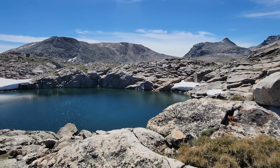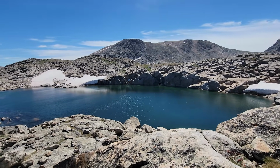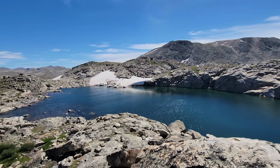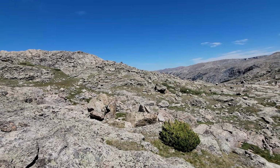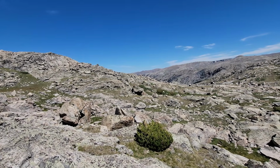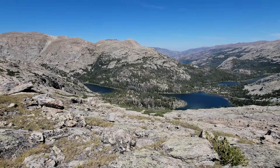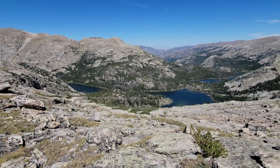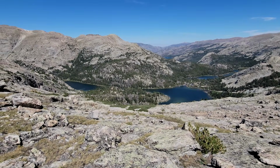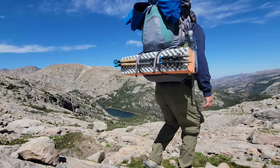We've come across this small, unnamed lake, and that snowfield on the other side has a cross section that is 8 feet deep. But we're continuing on. We got another mile, mile and a half at least in this direction. Alrighty, we're back on course. These are lakes here. You can see them way down there. There are plenty of trees, so hopefully we can have a campfire tonight. That would be awesome. We just have to navigate down this cliff face that I'm standing on.